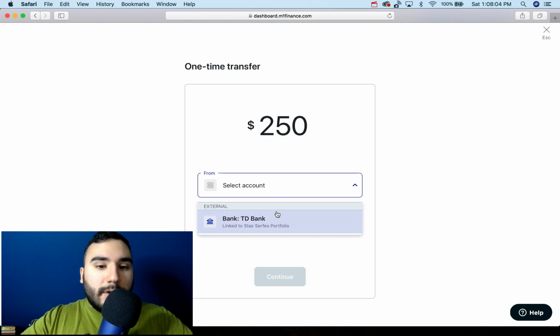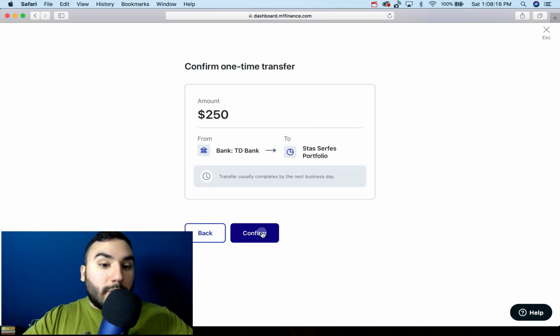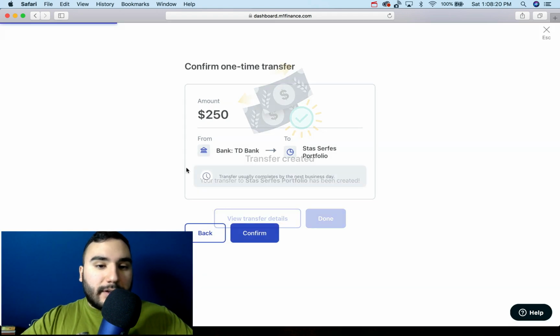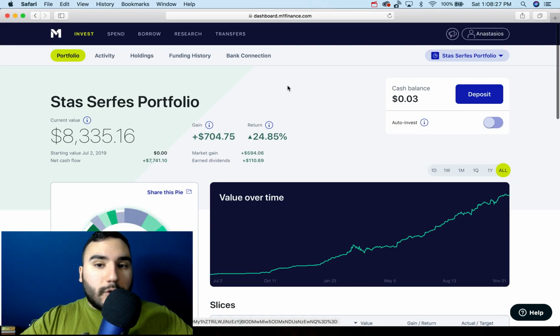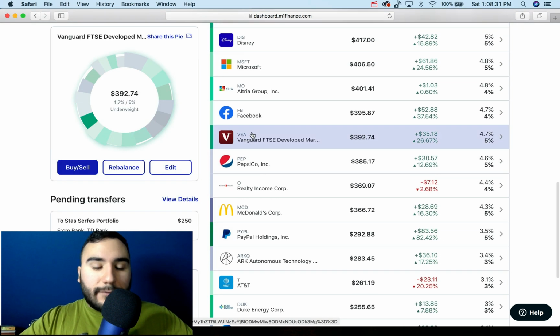So you have from your bank account, you link your bank account, obviously, like you do on any other brokerage account, and then you send it to your portfolio, which in this case is the Stosserfest portfolio. Then once you hit continue, boom, you hit confirm, and then you have $250 in your account. The transfer usually happens the next day, and once you deposit $250, the second you hit that confirm button, you can actually go and place different trades.